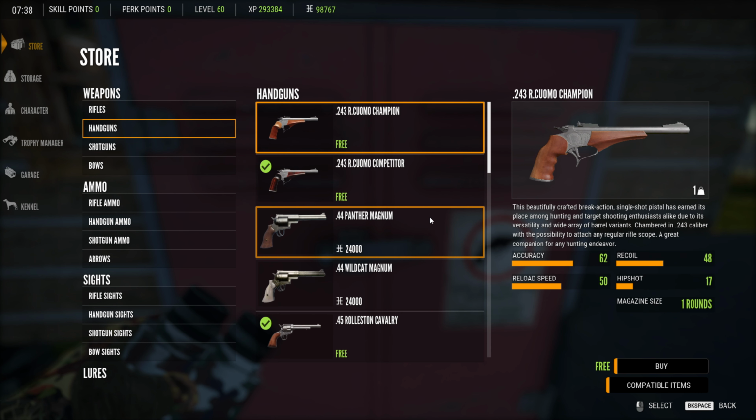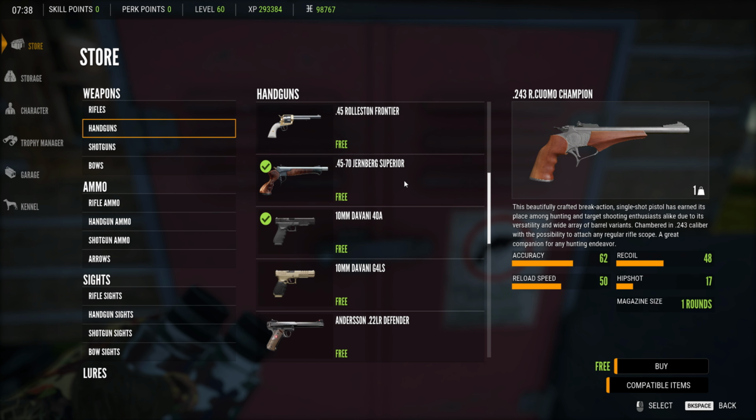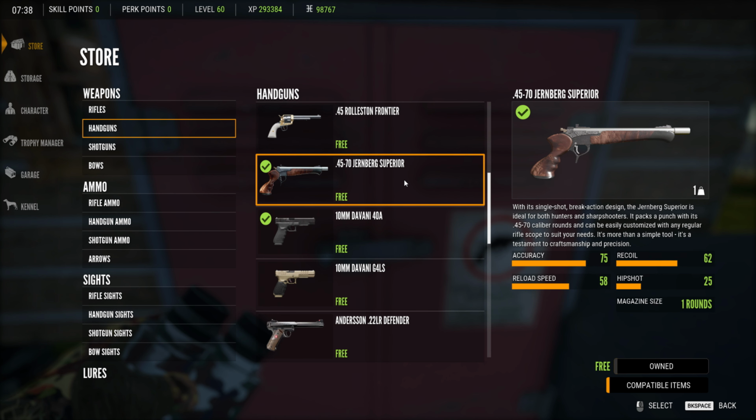Moving on to handguns, there's only going to be one handgun recommendation in today's video. The 4570 Jernberg Superior, aka the little hand cannon. This thing is a very phenomenal pistol. Yes, you only have 1 round in the tube, but it does the job pretty well with that 4570 round. Not only that, it's a lot better than all the other pistols in my opinion, because you could put a pretty good rifle scope on it, and it just slaps. It's very fun to use, and you can find it in the High Caliber Weapon Pack DLC as well.